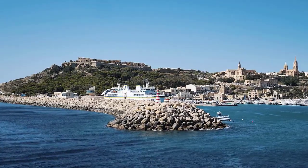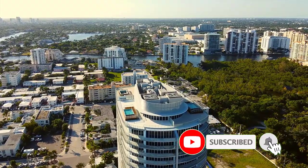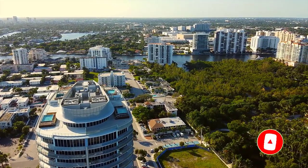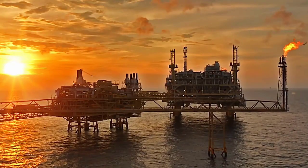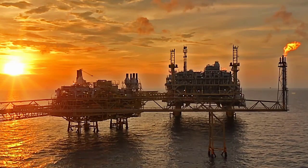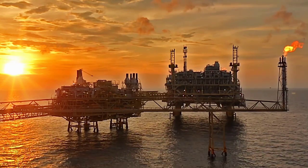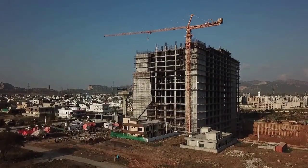The deck for Bullwinkle was made independently in Louisiana and fastened over the jacket. The project was completed in more than 5 years and at a cost of more than $500 million. Since then, only one other offshore platform has been able to top the record for being the largest structure ever moved. Off the west coast of Norway, it was the transportation of the 460-meter-tall Troll A platform.